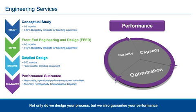The second is the blend ratio control. This is a real-time application that performs a calculation of component flow and matches it against the targets to meet the total blend flow rate required.